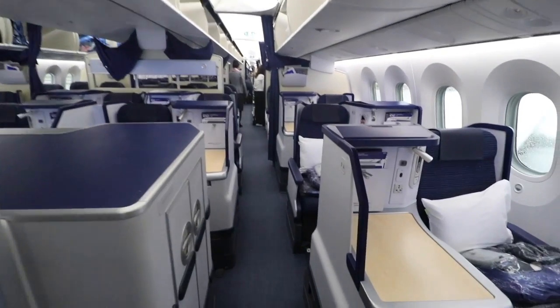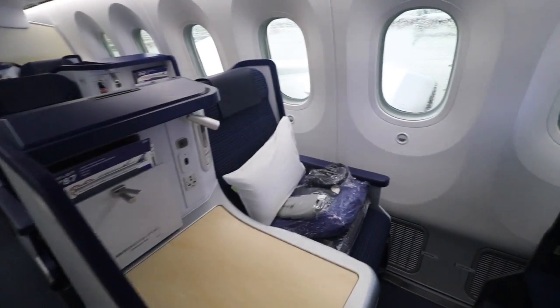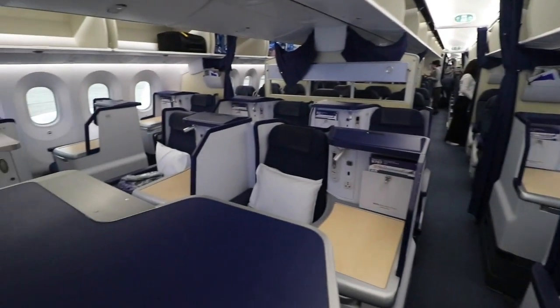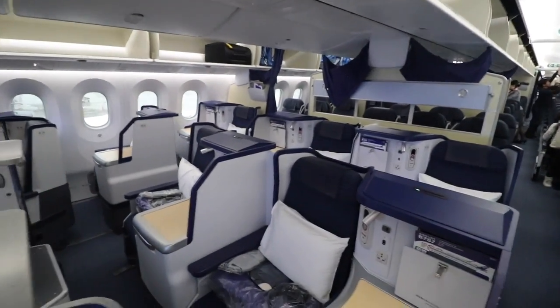I also thought that the service flow is just a mess with the meals taking so long. So I really hope that all of this, with the lack of personalization, the lack of pre-flight service, the lack of any sort of customizability, I hope that was a one-off for my flight, because my last ANA business class flight was so good and it left such a good impression on me. So I hope that's the real ANA as opposed to what I experienced today.